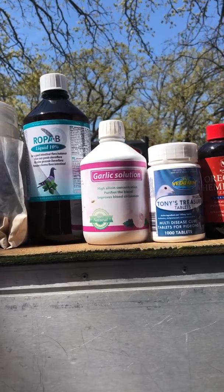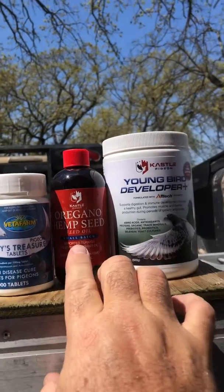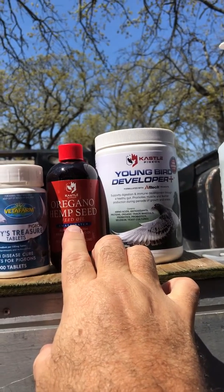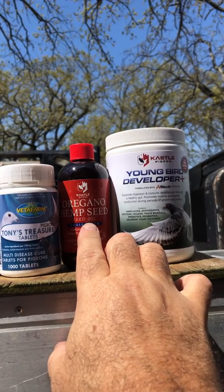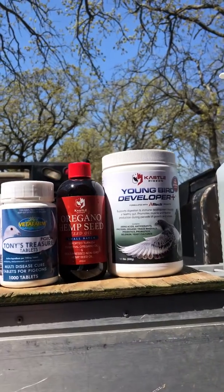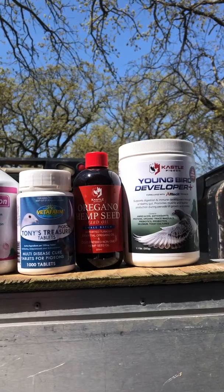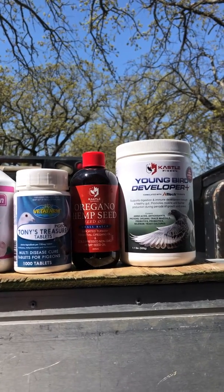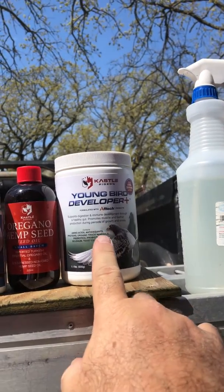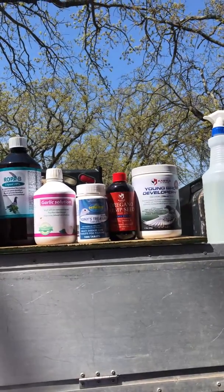And this oregano and hemp seed oil from Castle Products, I absolutely give that every time I feed them. That's on their feed. I have a squirt bottle in there. When I mix their feed daily, I put a couple shots of that in there, and then I use this young bird developer also from Castle Products, and that really helps them.